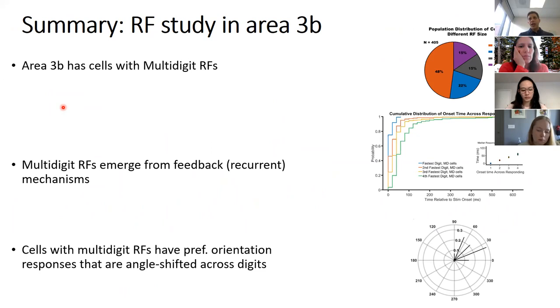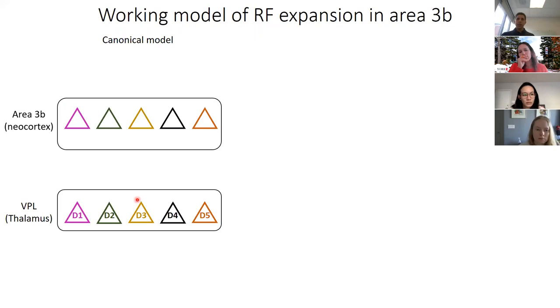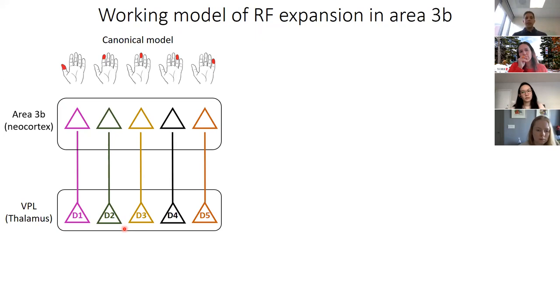All right, so I'm gonna take these last couple of minutes to summarize all of these data into a working model that our lab is currently working on. So, receptive field expansion in area 3B: as I showed you earlier, the canonical model says that you have inputs from the thalamus with the same receptive field, they synapse onto cells in area 3B. And from area 3B, they synapse onto area 1 and 2, and now you start getting convergence. And so that's where the receptive field size grows.